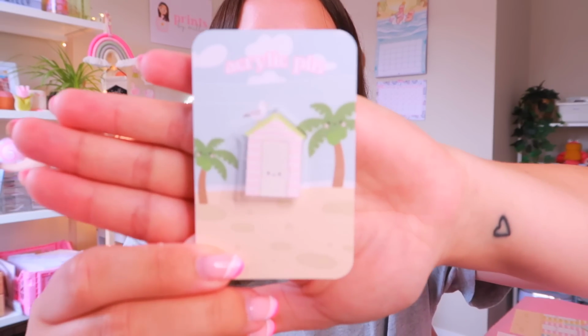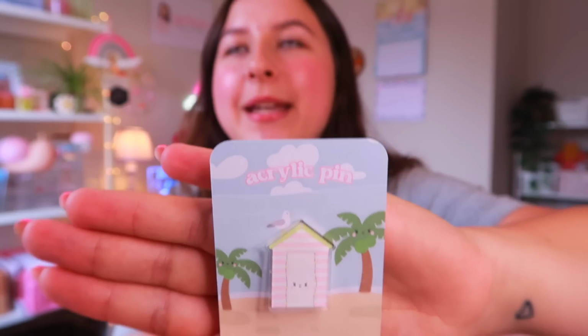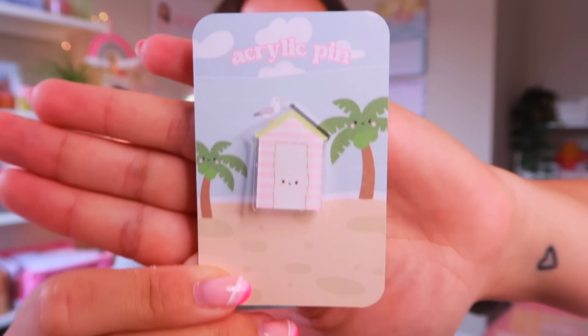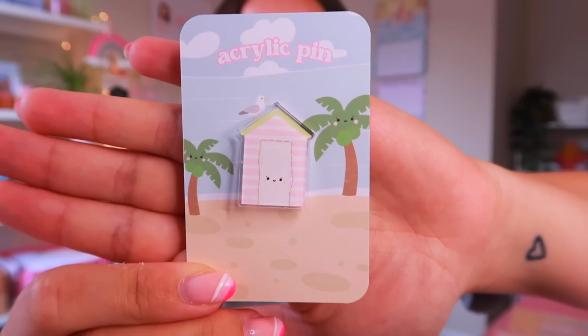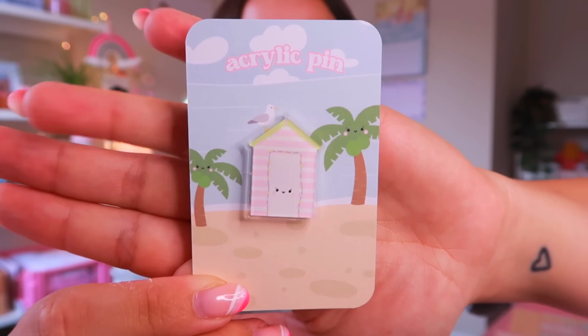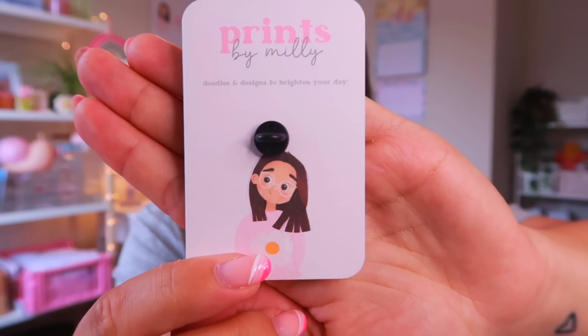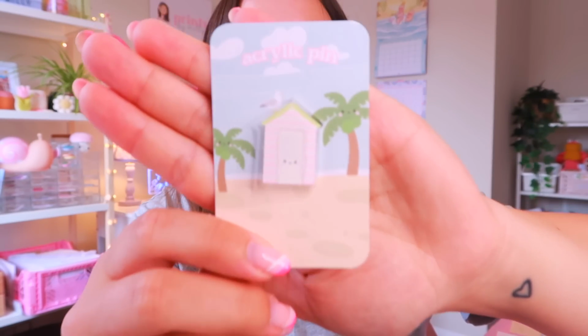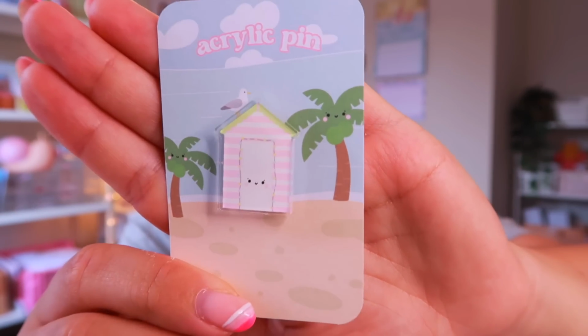I'll start with the one that you've just seen me preparing with its packaging, and it's the enamel pin. I keep saying enamel pin. It's not an enamel pin, it's an acrylic pin, and it's the little beach hut. I am so obsessed with how this has turned out with the little backing card, the little seagull at the top as well. It's so cute, and then we've just got a black rubber clutch at the back. So yeah, this is launching. There's only going to be 12 of these available, so we'll see how they go.